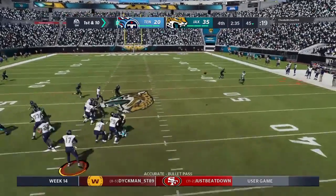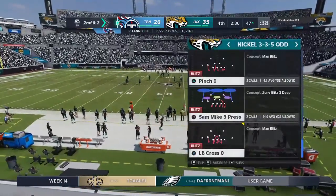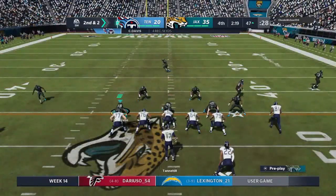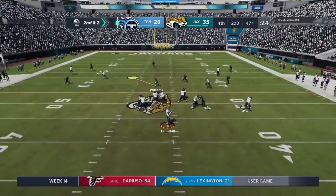They'll fake the handoff. Now Tannehill. He'll get this one complete to Davis. And they'll get him down after a pickup of 8. 2nd and 2. A good pickup there. 8 yards on the first down completion. They don't need to run another play here before the 2-minute warning. Let's see if they do it anyway.